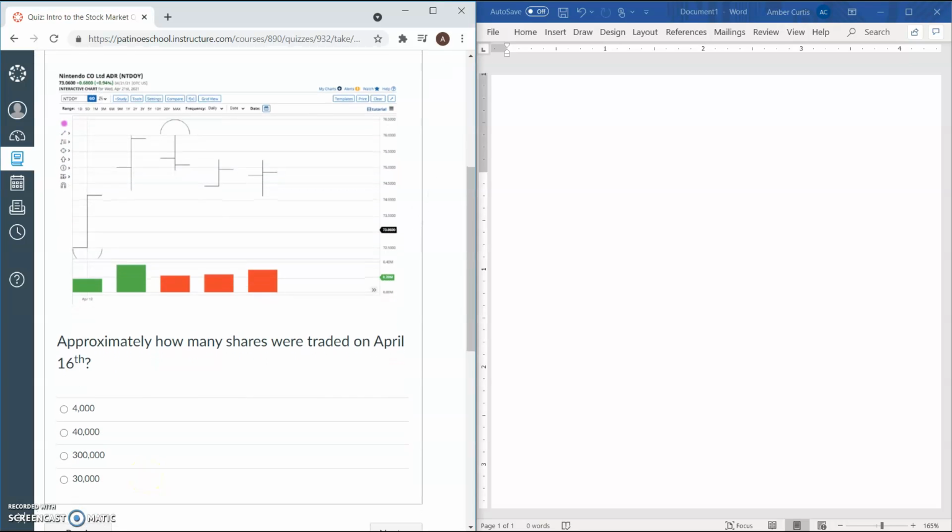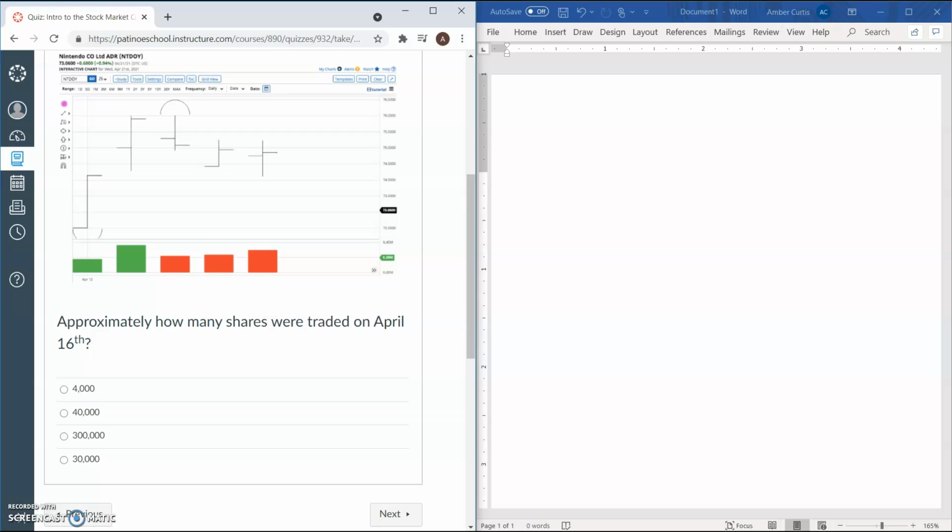All right, so question 12. Approximately how many shares were traded on April 16th? Well, April 12th, 13th, 14th, 15th, and 16th. Now, if we look really closely, we'll notice that this halfway line is 0.20 million. And we know that the 16th is about halfway between the 0.20 million and the 0.40 million. Well, what's in the middle of 20 and 40? It's going to be 0.30 million.